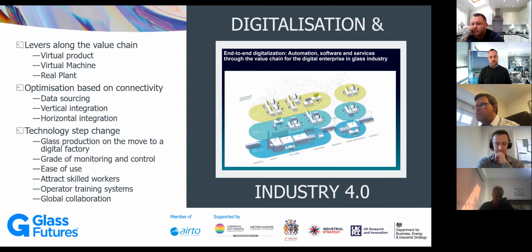Grade of monitor and control. So I think we can see it today. The grade of automation, the grade of monitoring is quite important, as I mentioned, to connect different areas of the plant, maybe connect the customers along the value chain, or connect the consumer on the other hand. So a lot of things are going on and are possible.